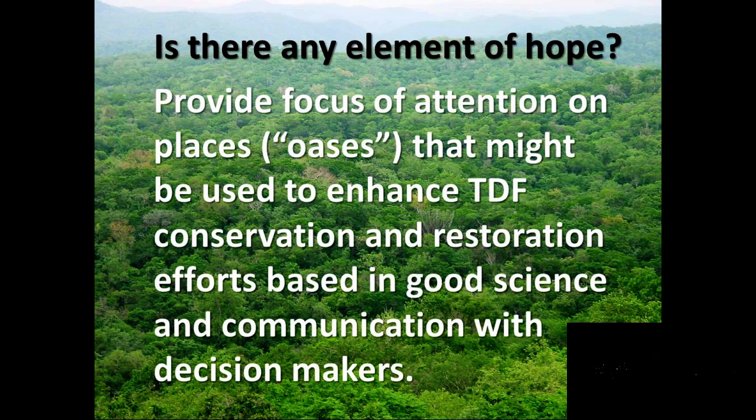Is there any element of hope? Sorry for this news, but I think there should be some positive thoughts. So I think we must focus attention on places, oases, places where the forest is doing fine or is not doing that badly, like these refuges, that might be used to enhance TDF conservation and restoration efforts. Based on good science and long-term monitoring, it is particularly important to communicate with decision makers and with society about the value of these ecosystems.